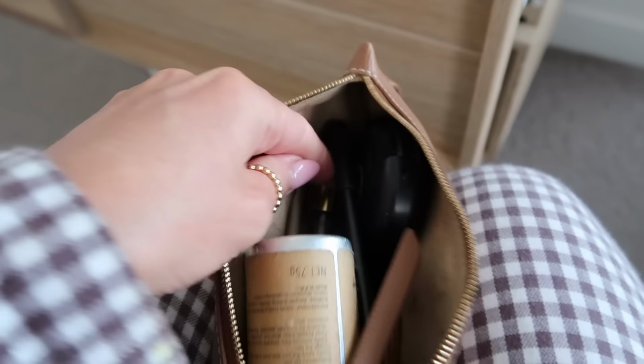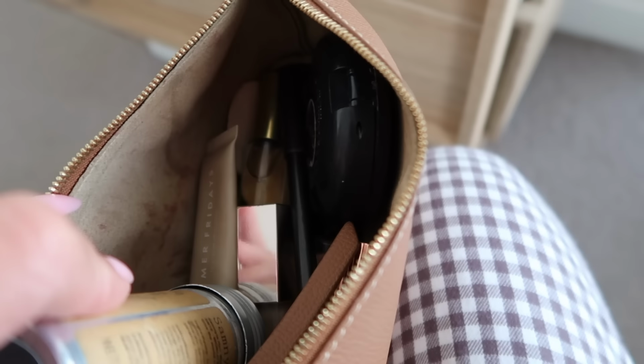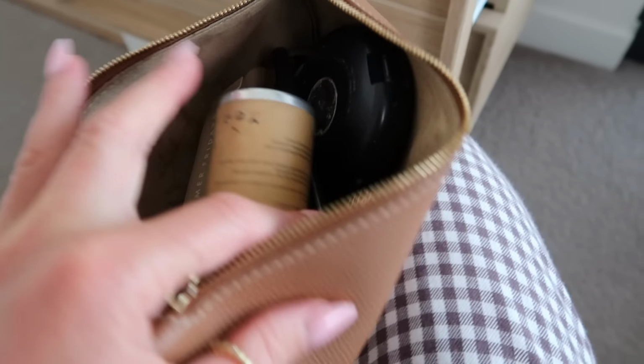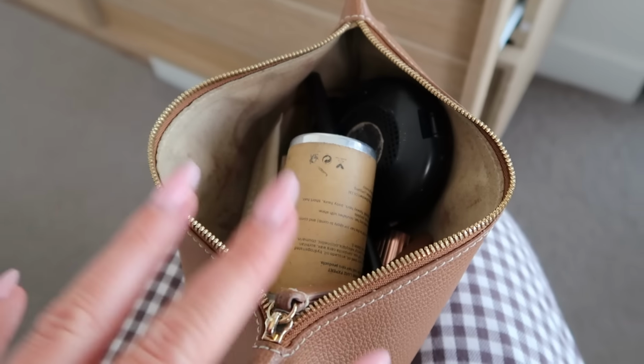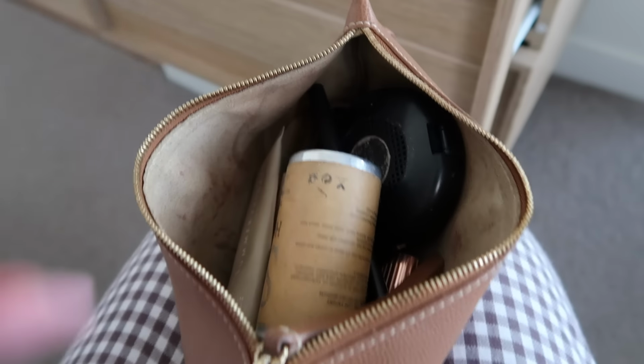In here we have, oh, so I just have my little wax stick. It's so dirty in here, but that's why I love it, because it means I don't dirty any of my other bags, and this is leather, so it's really nice and protected, and it won't get through to the other bags, I don't think. Well, it hasn't so far. I always put this in my little handbags, and this is just my grab and go bag that I put in everything.